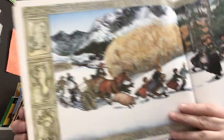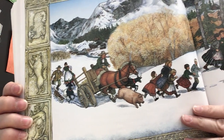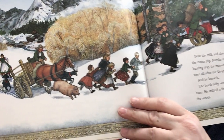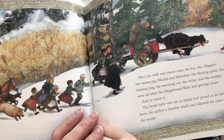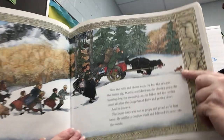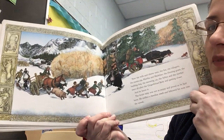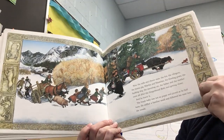So let's look at everybody chasing him. See? So many people and animals chasing him. And he knew that he's in trouble, that he smells something. What could it be that he smells? Something familiar, something he knows. Let's see.